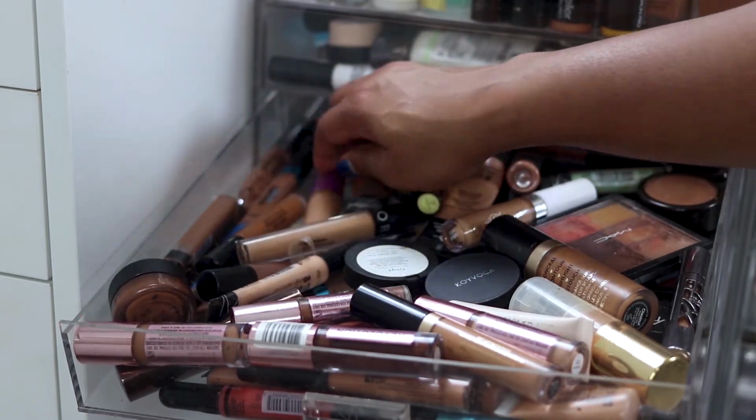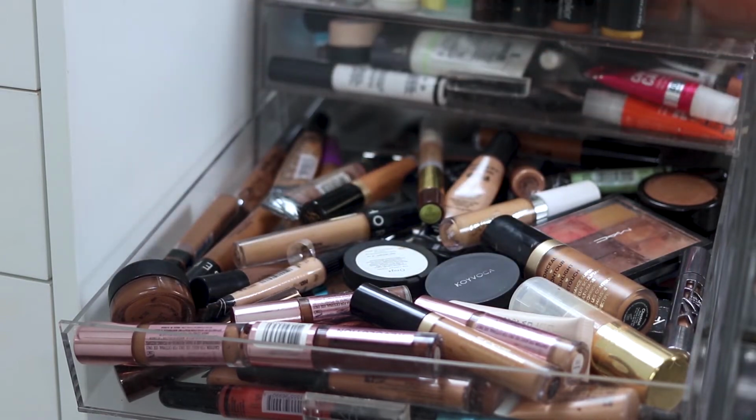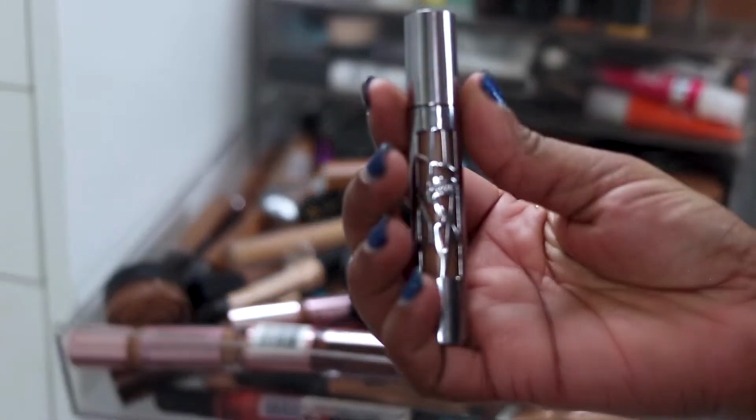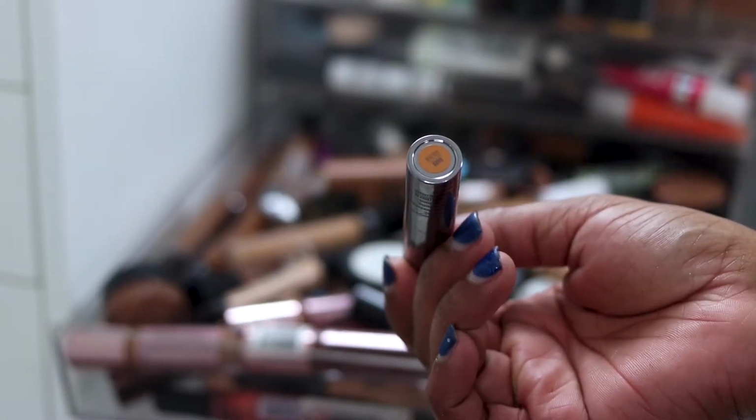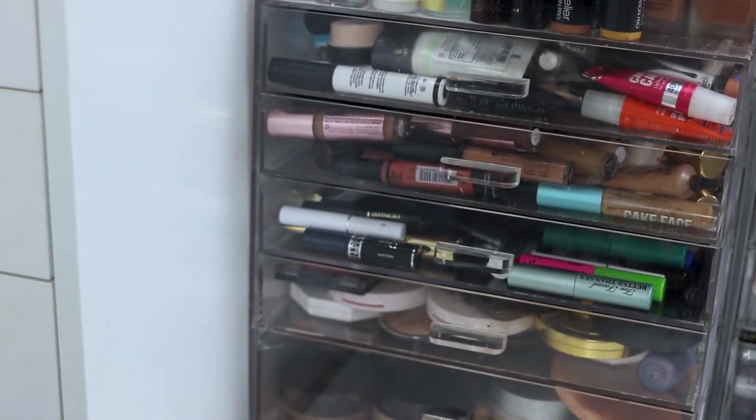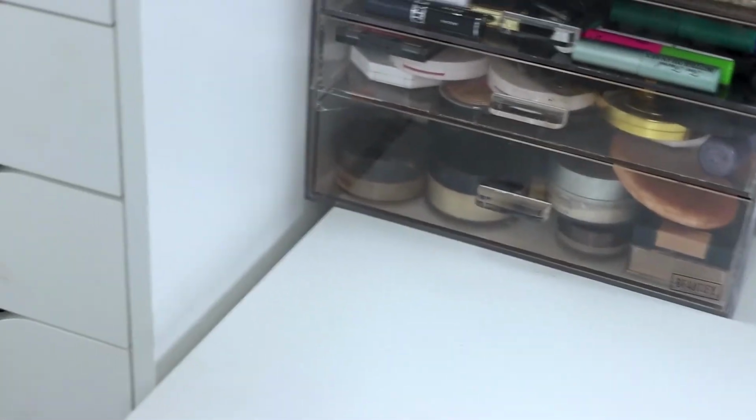This is why I need to declutter, because I have so much that I don't even know what I have. So I'm going to use the Urban Decay All Nighter Concealer. I have not used this since I got it. I think I used it for like a week, and then I put it up. So I'm going to use that and see if I like it or not.